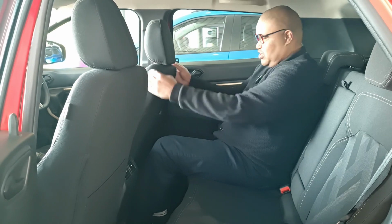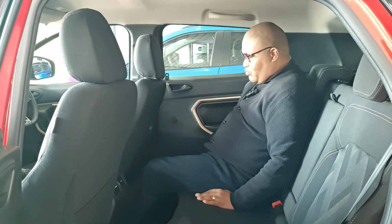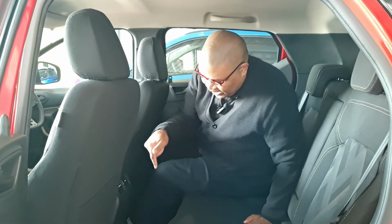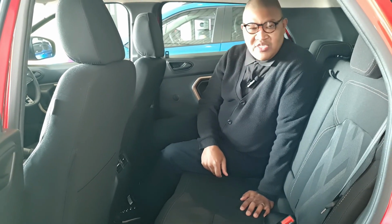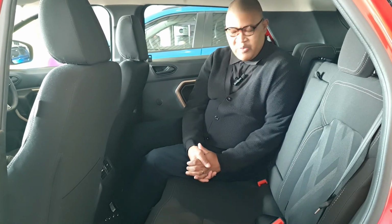This is my driving position. As you can see, I've got acres of leg room. I'm able to move my feet properly. Headroom, I think, is ample. You won't have an issue. And because the floor is almost flat, the third passenger will not struggle to sit here comfortably. I think it's good. You've got a cloth material, and I think at the top range you can option it with leather. So this car is suitable and it looks purposeful.